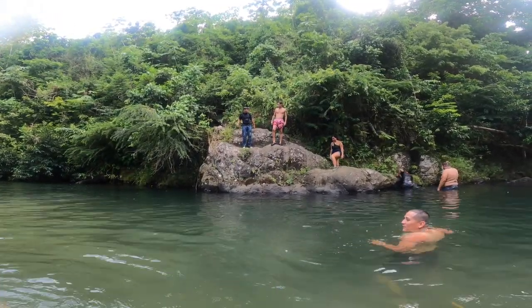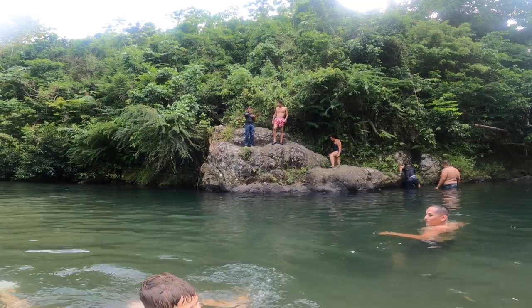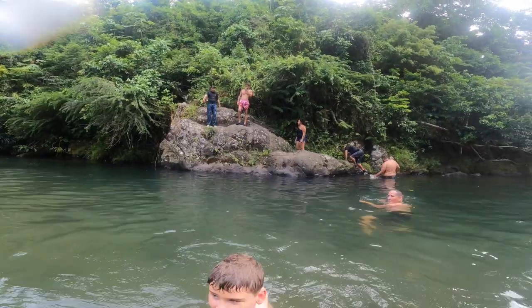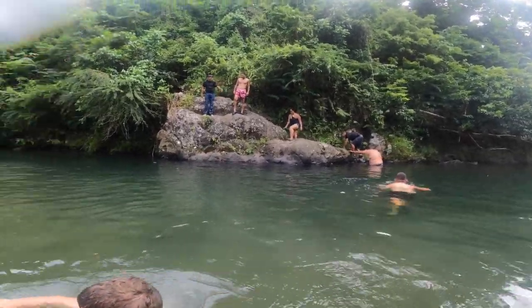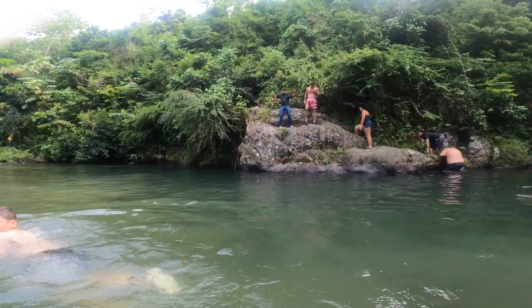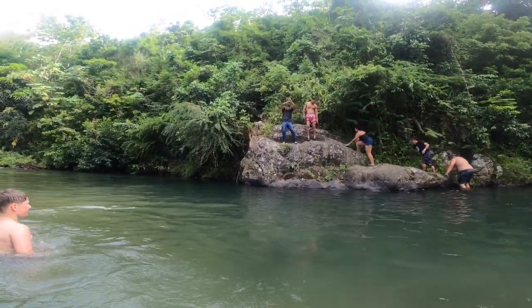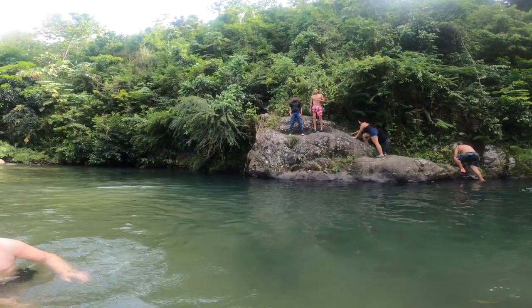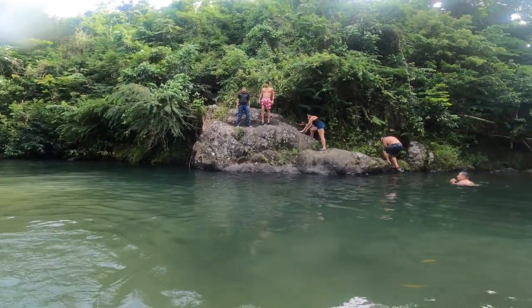Stop. Hey. So, once you're up here, you're gonna jump right over there. Look, Papa. Let's wait for the rest. I'm gonna wait for the rest of y'all to come right up here so we can jump all together. Are you gonna jump?